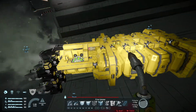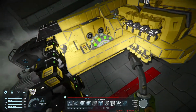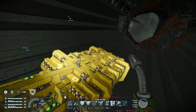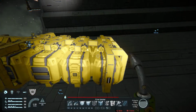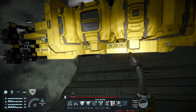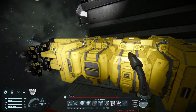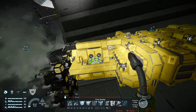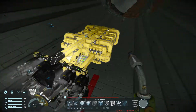More drilling power. I changed out some of the drives that were here, and I just put them all over the ship now. There's a lot of gyros right now. I don't get it really. It's maneuverable. I've put on some phasers so it is able to defend itself.